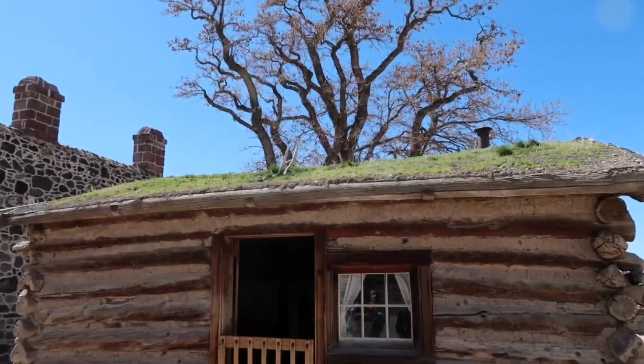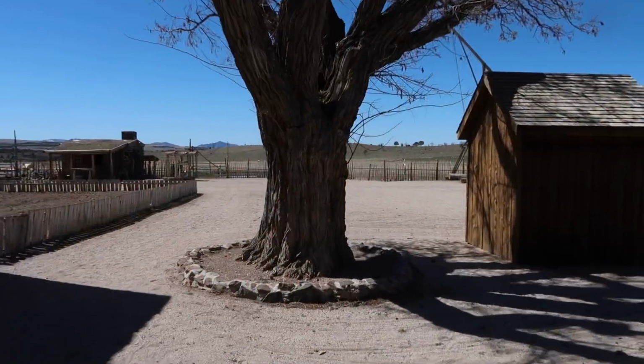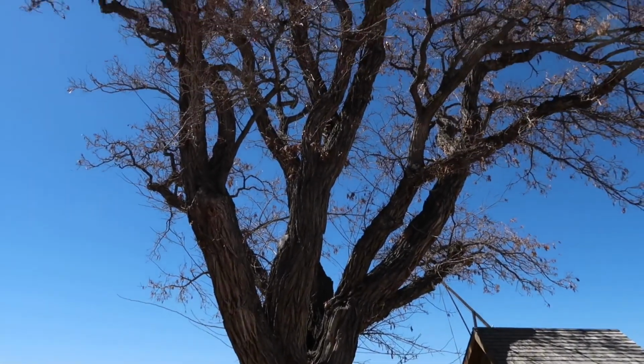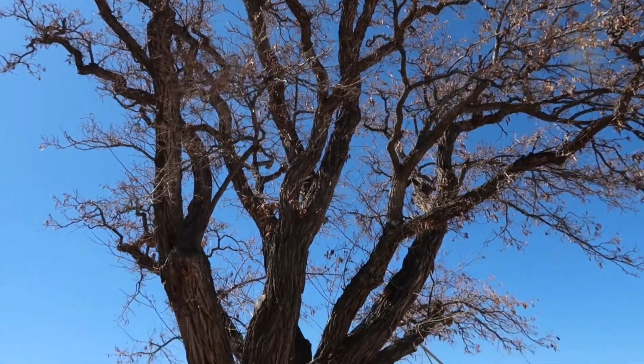So as we conclude, I always like to take a look around and find the oldest tree on the property, because that's the tree that saw everything that made the history of this location. And here it is.